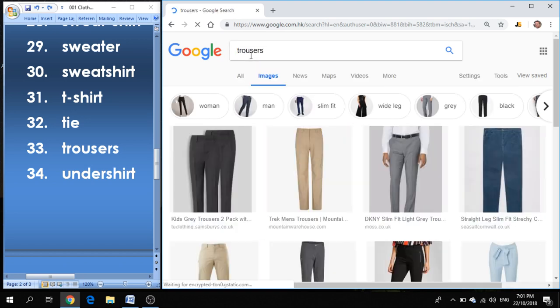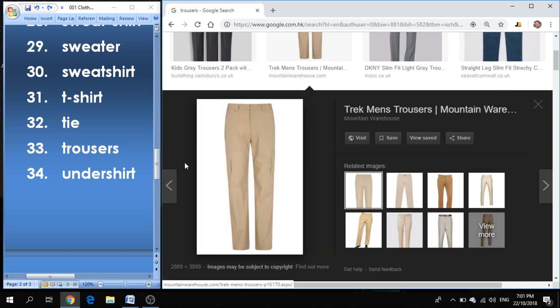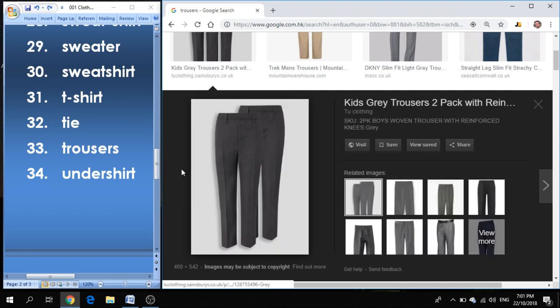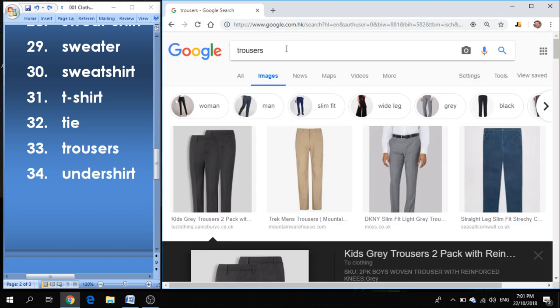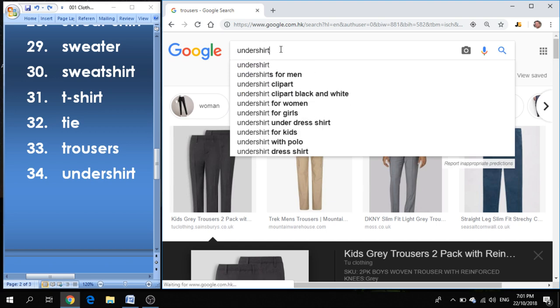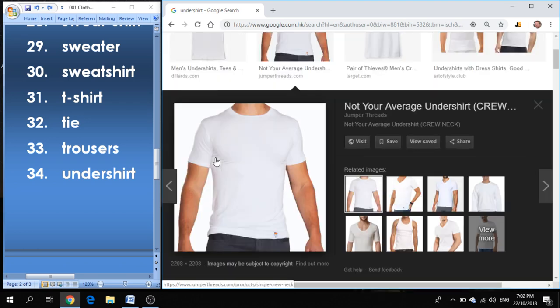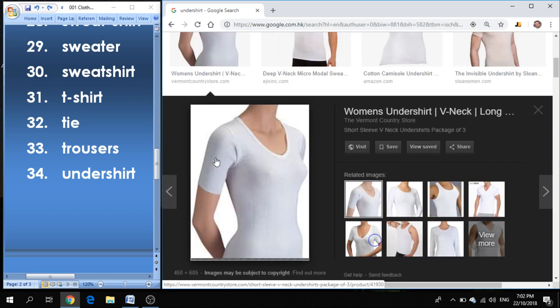33. Trousers. Just another word for pants. Trousers can be formal or they can be informal. They call these trousers, but they also call these trousers. Trousers are basically pants. And number 34. Undershirt. So a shirt that goes under your regular shirt is called an undershirt, and we also often call this a t-shirt as well. So these are undershirts.